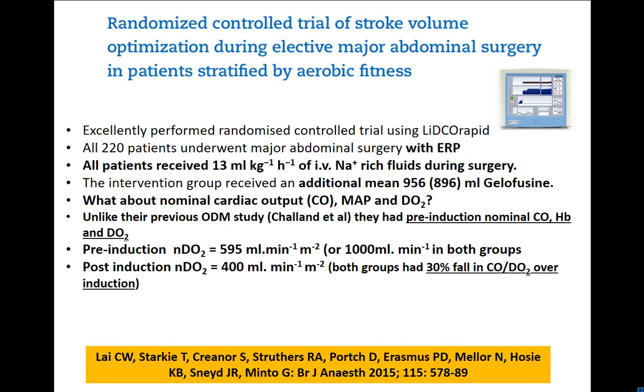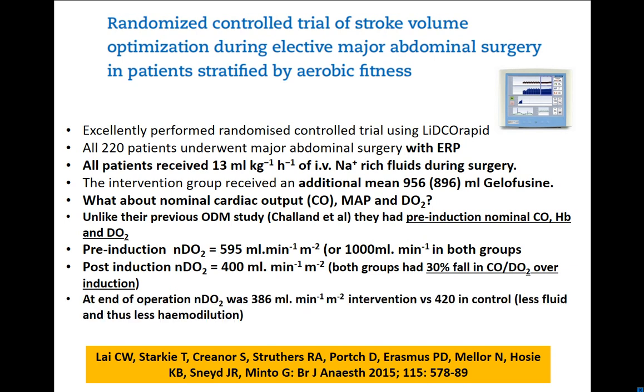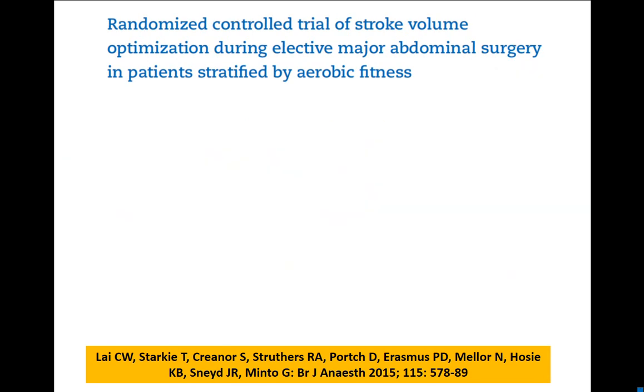Post-induction, you will now not be surprised to hear that both groups had a 30% fall in cardiac output over induction. So what happened after that? Was that pre-induction value restored? The answer was no. It remained at that one third below, and indeed, funnily enough, in the control group, because they received less fluid, there was less hemodilution, and therefore their oxygen delivery was actually higher than the intervention group.